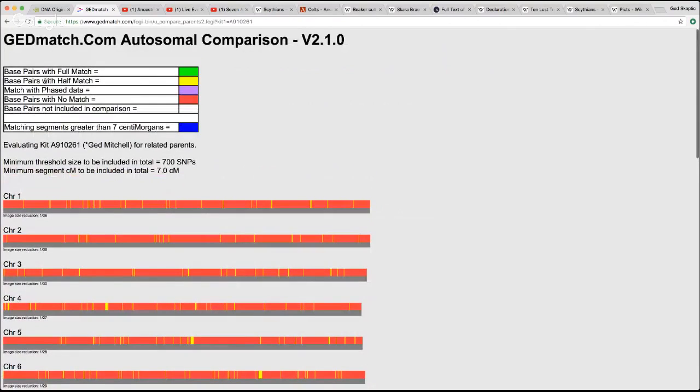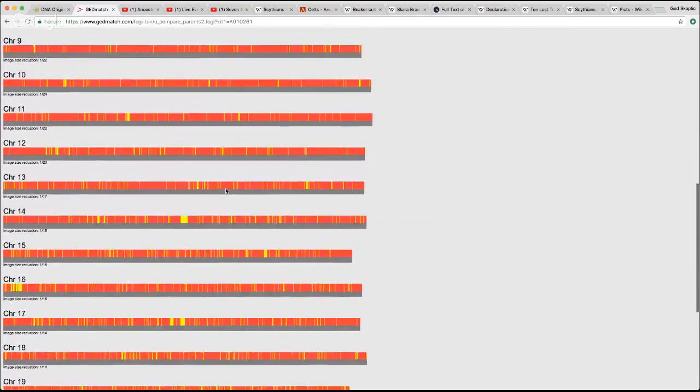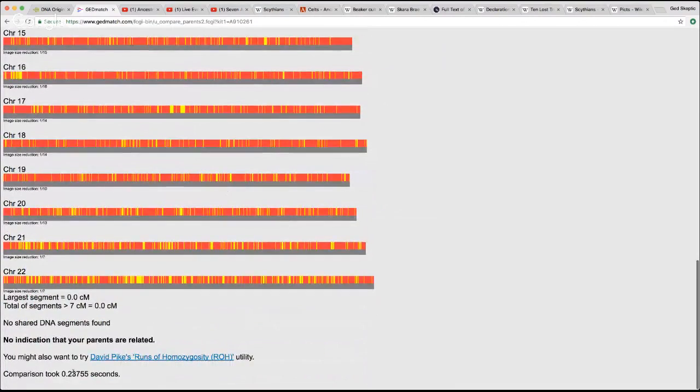And it tells you here, base pairs with a full match, you get green on the chromosome. Yellow, purple, red. No match is red. So thank God, you can see it's mostly red. And it says at the bottom here, no shared DNA segments found, no indication that your parents are related.